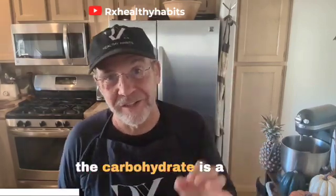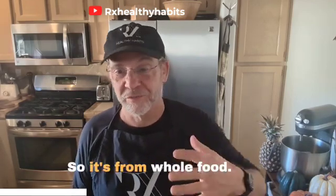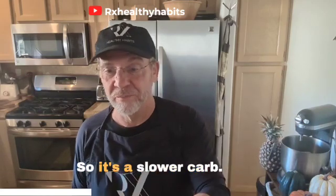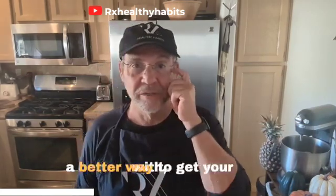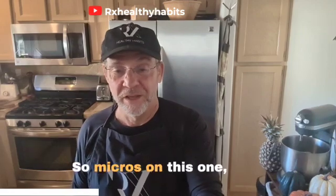But secondarily, the carbohydrate is a complex carb. It's not a highly refined carb, so it's from whole food. So it's a complex carbohydrate, so it's a slower carb. Really going to help with a better way to get your carbohydrate intake, right? So micros on this one.